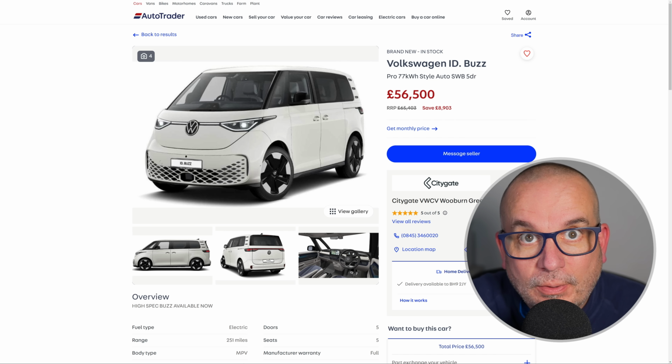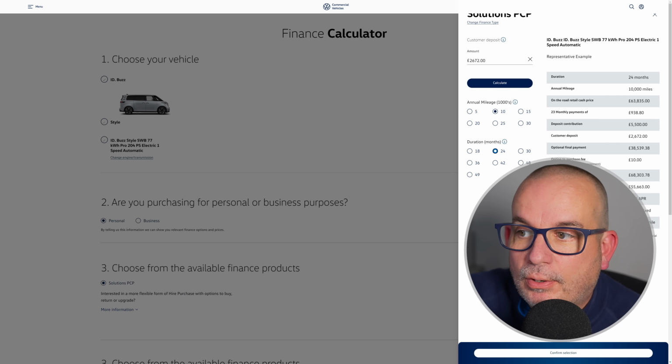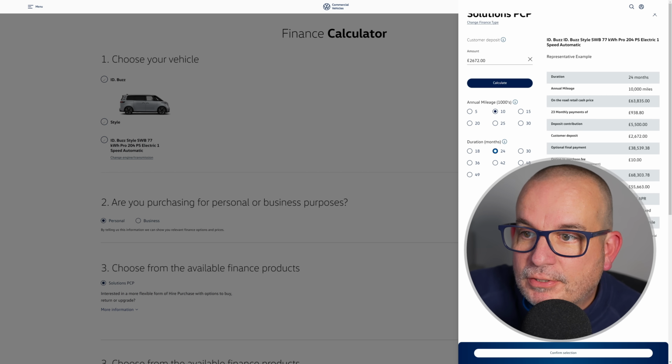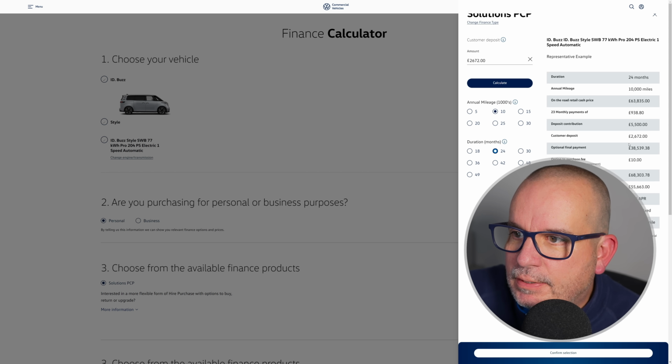Likewise, you could also get your own PCP, your own personal loan. You could get hire purchase. You could do what you want with it. All right. So we're going to base all the numbers around that. Just for the sake of argument, I've run it through the VW finance calculator on the VW website. This obviously shows the car at its full price, but we'll see why that doesn't really make much of a difference in a sec.